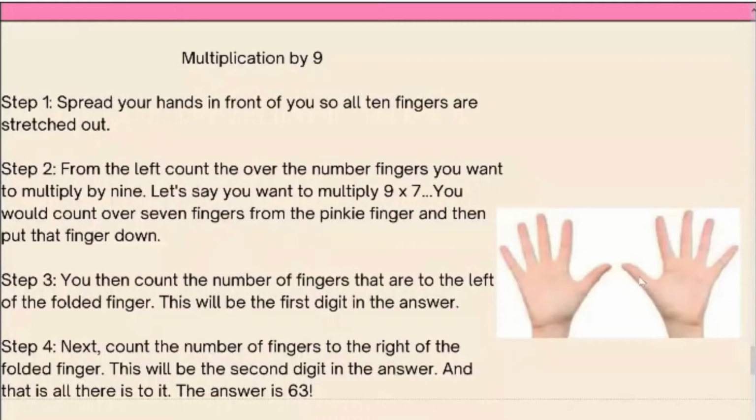So I'm going to close this thumb of the second hand. Just close this thumb. Now I'm going to go on the right side and I'm going to see how many fingers are left on my right hand, which is 1, 2, 3, 4, and 5. And from the thumb, how many more fingers are left on the left? 1, 2, 3, and 4. So my answer is 54.